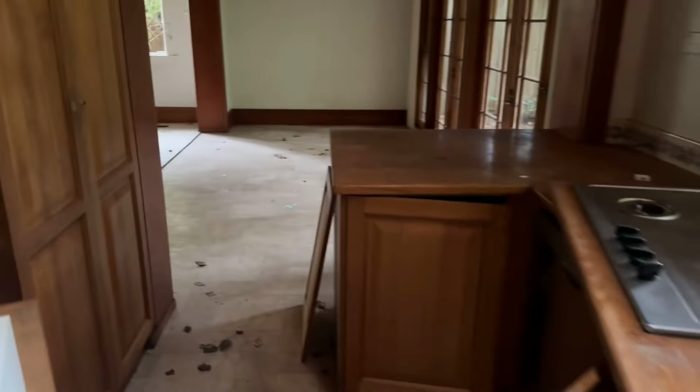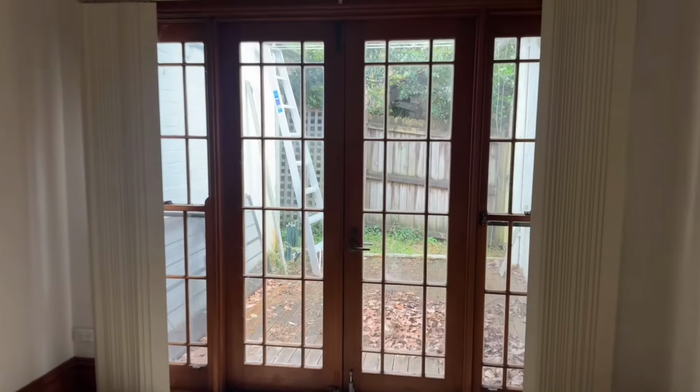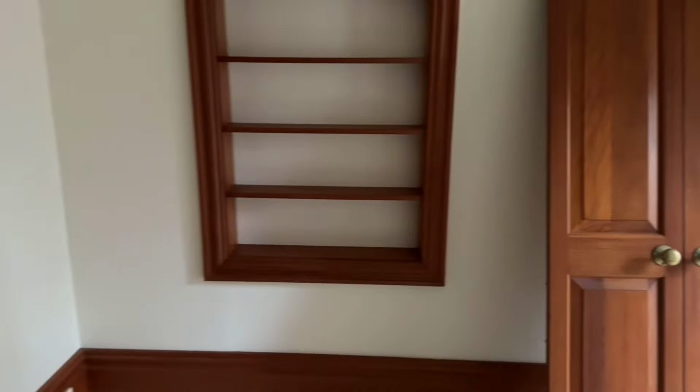I've got a feisty little dog that's, I don't know if it picks up on the microphone, but he's been barking for like the last 10 minutes now. So I'm quite concerned he's going to give us away. But in the meantime, let's just keep looking through.